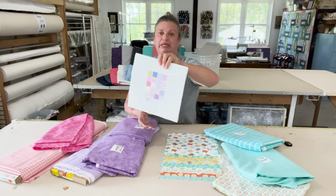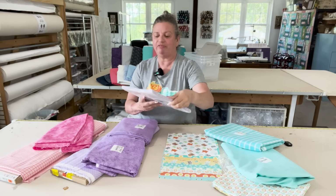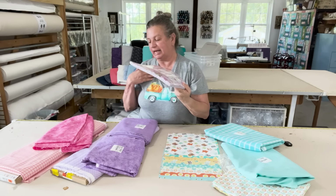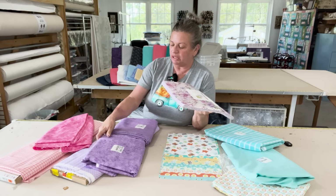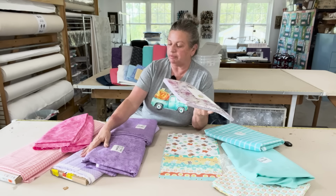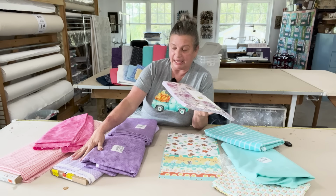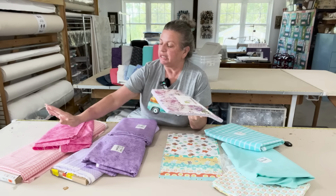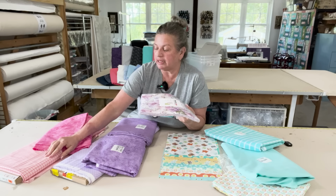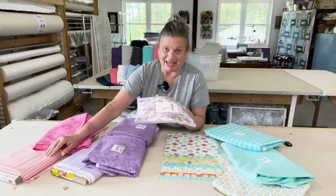Got a bunch of really pretty fabrics in it. Very flowery, very little girly, I think. So I picked out these. I'll do one of these two for the background and probably this one for the backing and binding. And then I'll probably do this one for the background and this one for the backing. All right.